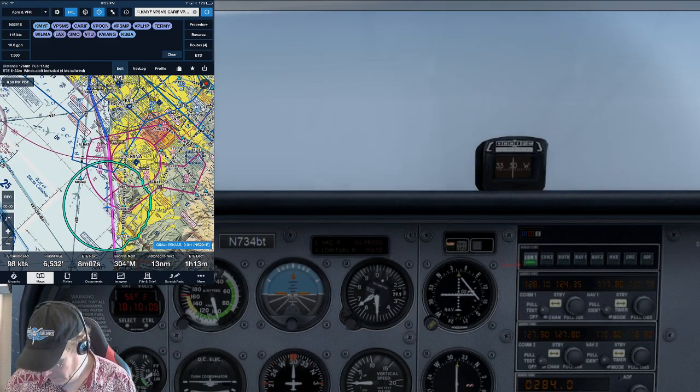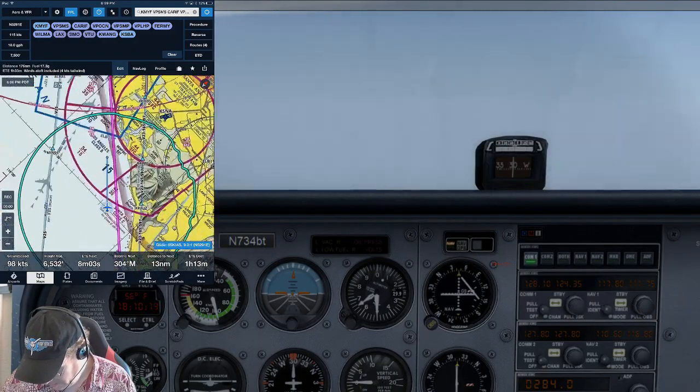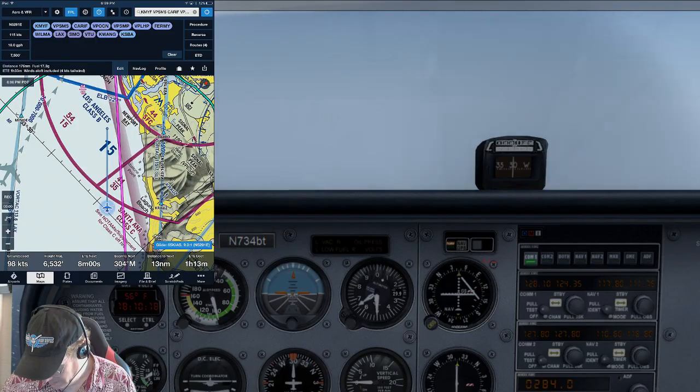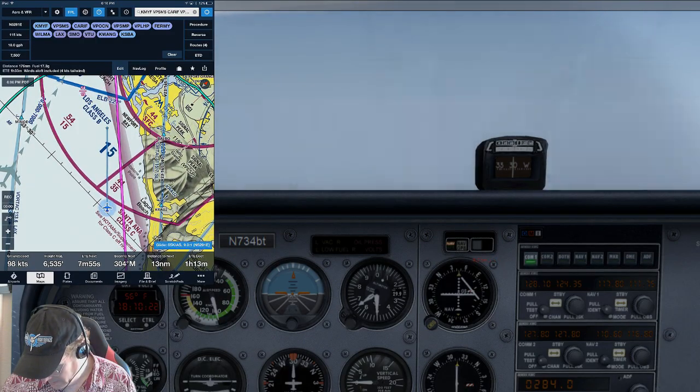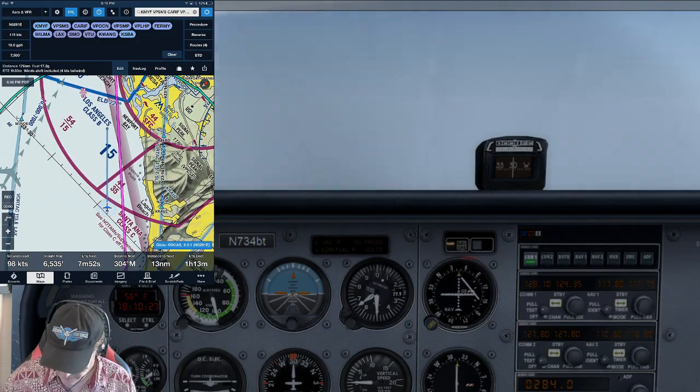So we're about to fly over the John Wayne airspace, and if you look on ForeFlight, you'll see it right next to where my plane's shown. You can see the altitude restrictions, and that little airspace that I cannot fly into without permission is between 3,500 feet and 4,400 feet. But since we're at 6,500 feet, we're okay.